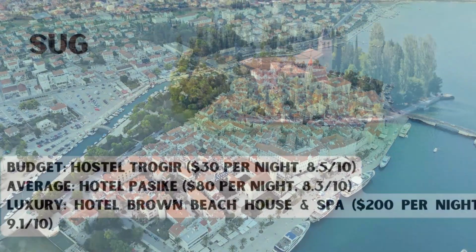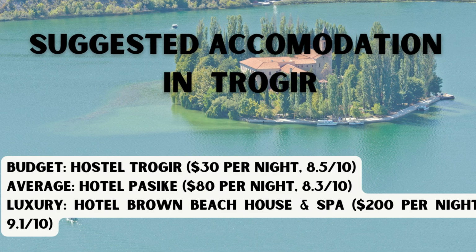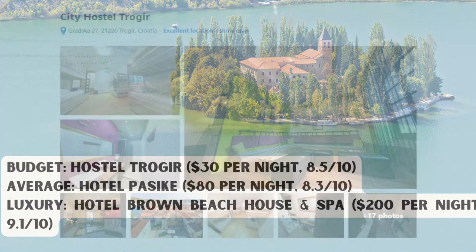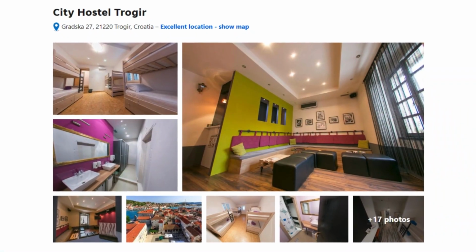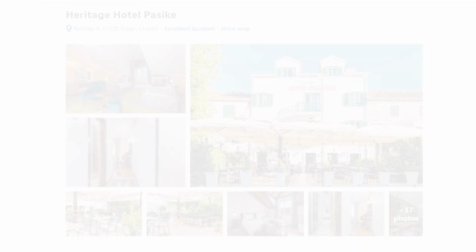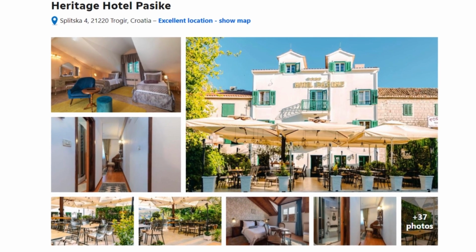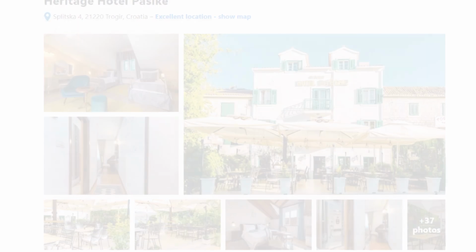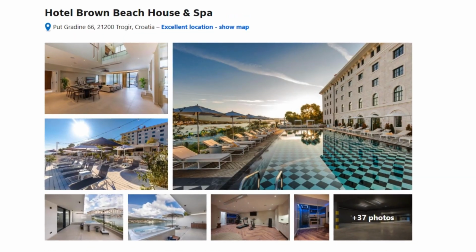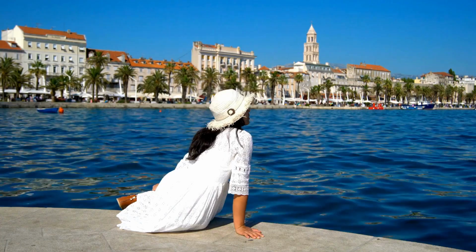For accommodations in Trogir, budget travelers can stay at Hostel Trogir, which costs about $30 per night and has a rating of 8.5 out of 10. If you're looking for a mid-range option, Hotel Pasike is a great choice at $80 per night, with a rating of 8.3 out of 10. For a luxurious stay, consider Hotel Brown Beach House and Spa at $200 per night, boasting a rating of 9.1 out of 10.